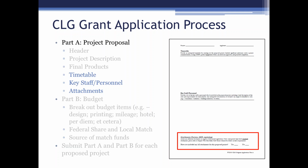The last thing on Part A is the attachments. This is specifically for things like surveys, acquisition and development, and reprinting of existing publications. For surveys, we want to see a map of the area that you're looking at surveying, because it will help us determine whether your budget is a reasonable amount or whether it needs adjusting.